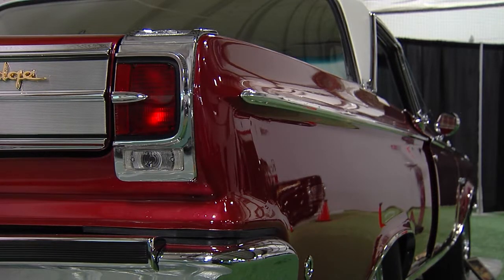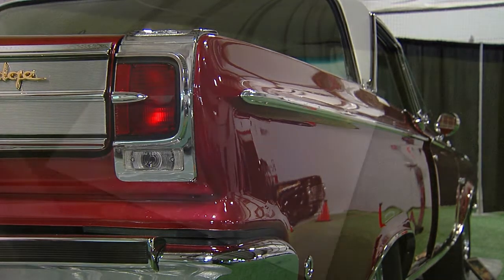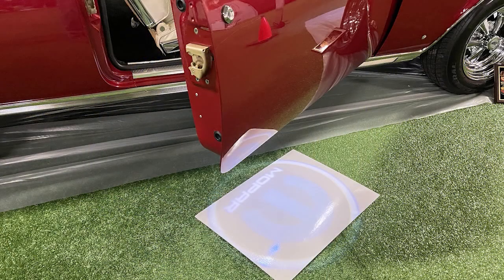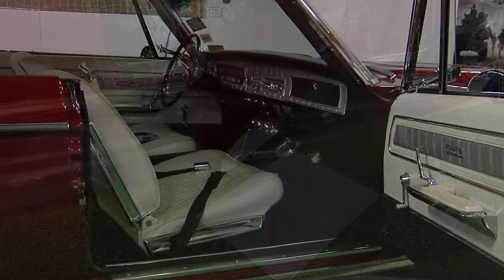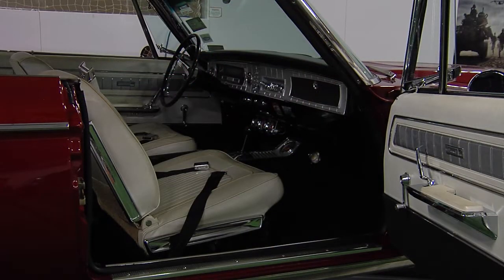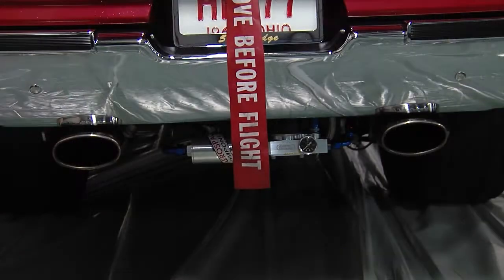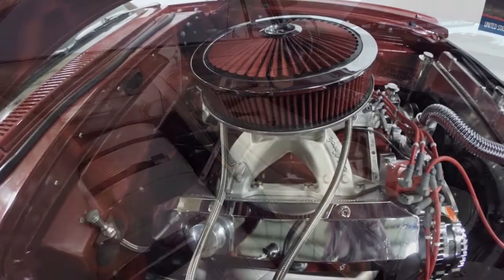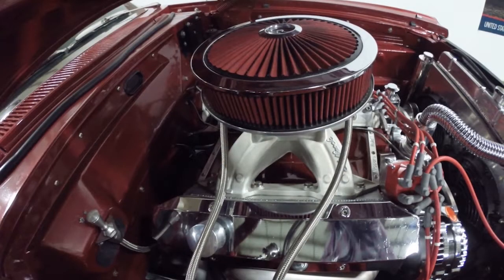All right, and even like you open the door and you get the Mopar logo. Why was that important to you? Just something I could do, wire in. It has power windows, power door locks, power antenna, electric dumps underneath. All of it's wired into the console. I did all the wiring, everything's hidden under the hood. All the wiring's hidden, there's no wires showing.